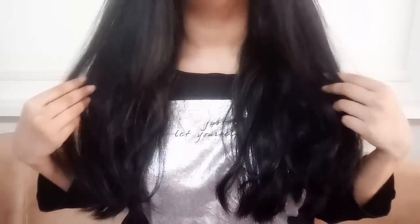So this is the condition of my hair before washing, and as you can see my hair looks pretty dry, rough and frizzy, and there is just no shine in my hair. It looks very dull and lifeless. So I'm going to repair all of that using St.Botanica Biotin and Collagen Deep Conditioning Hair Mask.